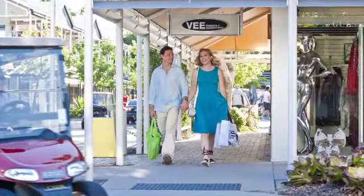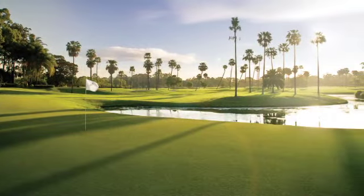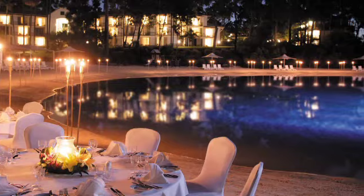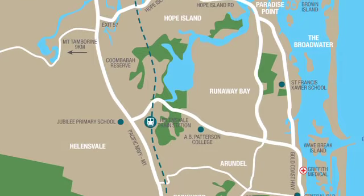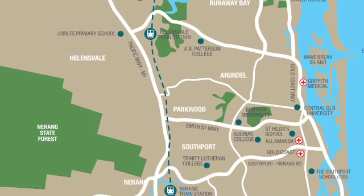Let's tick these things off. Gated community, 2 championship golf courses, 300 berth marina and a great harbour, a village atmosphere, private country club, 250 room Hyatt Regency Hotel, 21 schools in the immediate area, and a bus service that takes children to and from those schools from Sanctuary Cove. Great lifestyle facilities.